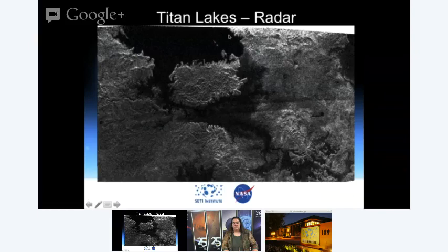So these features up here, these are really smooth. You have these really smooth regions. There's nothing that's that smooth except liquid. There's no way, unless someone took a sheet of glass and spread it across the surface just to fool our radar instrument. No, it's liquid. It's probably liquid ethane or methane.